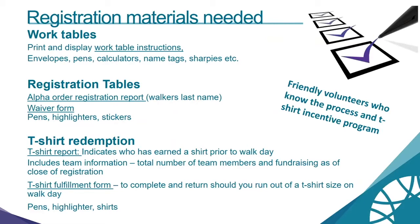Should you run out of a size, you can mark the person's name, address, and size on that sheet and send it back to the foundation, and we will send a shirt to them from the foundation.